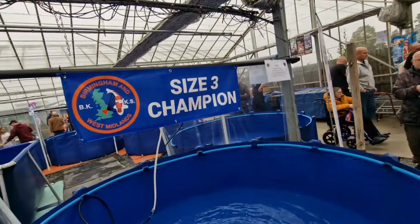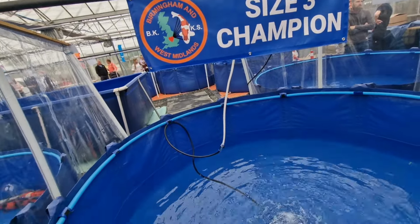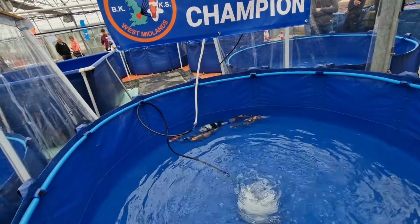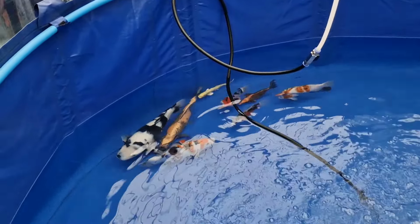Then we get down to size 3 champion. Don't know who's that again because there's no names on him. The Utsuri Mono took first. That's the size 3 champion, which is the Shiro Utsuri over the back. See if I can get it a little bit better for you. Lovely fish. But again, 8 awards in this vat. Well done. But when you look through this video, I think you'll probably agree that there is some absolutely cracking fish on display, and I'm sorry he's took so long.